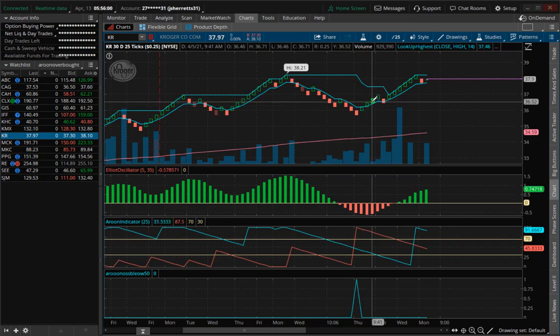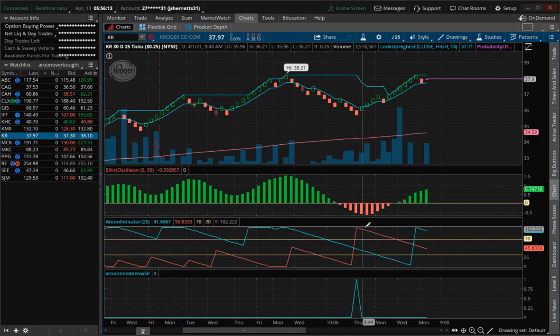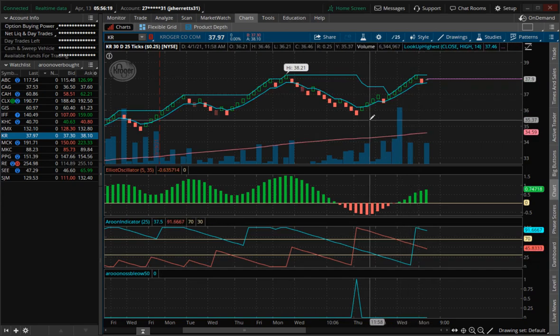confirmation to get in, and that would have been right after we got our very, very bottom with the Aroon, okay? So we're going to be reading the Aroon indicator, finding your tops and your bottoms and your dips, and I'm going to teach you guys to do that.